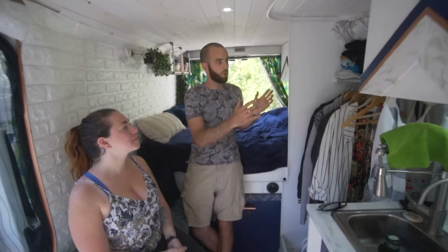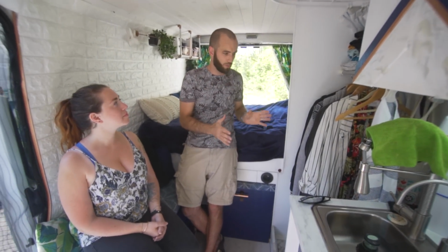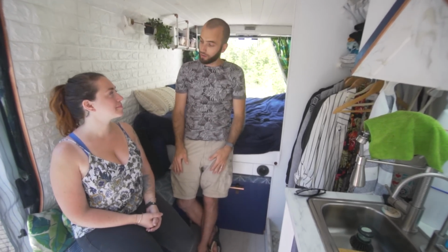And so we wanted to keep it open so the van would feel like an open space, and we didn't want to have a big box that would take all the room. And it's been working great. We also have a water heater in case we want to take showers when it's cold outside.